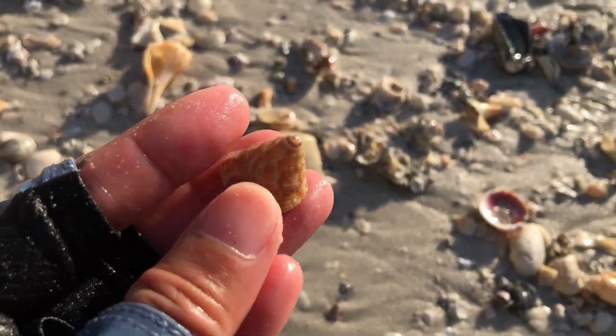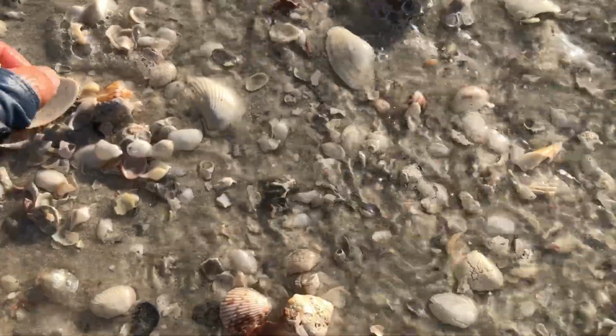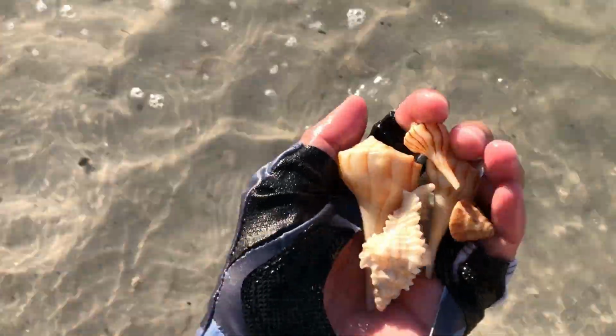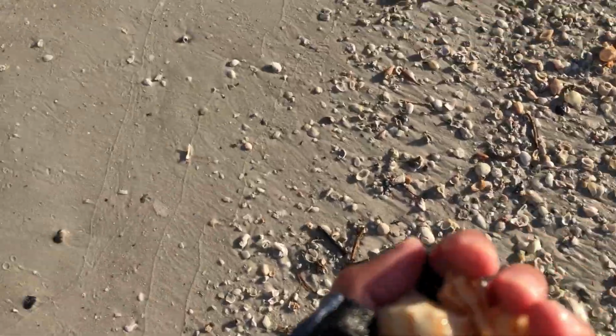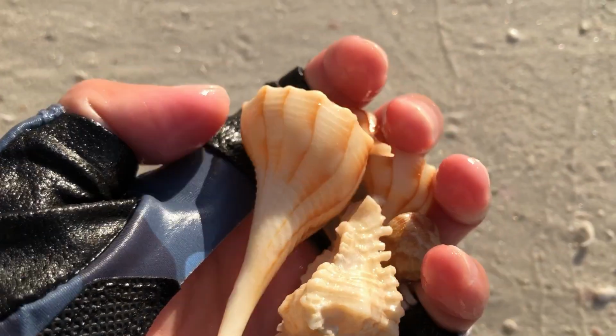All right, let's see. What do we have here? Looks like a top snail. Yeah, when we both wear the gloves. Here I just grabbed a whole bunch of shells all at once because I didn't want to get them washed away, so I'm mixing them out. Now I'm just gonna go through my loot and check it out. That's a nice little collection.